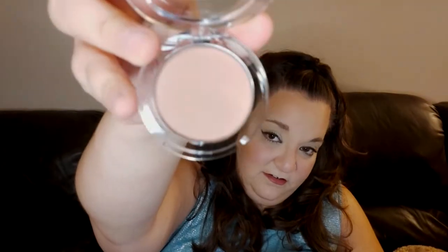Next up, I got another BUXOM blush. This blush is in the shade Seychelles. I'll get it opened up for you. This is kind of a nude color, actually. If you look at it, it's kind of a bronzy nude. I haven't tried it yet, but maybe I'll do a first impression video and try it on. I really like it. It's just a nudie blush.